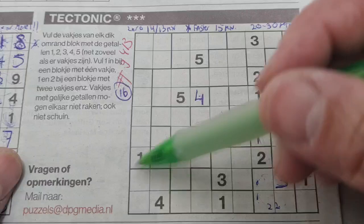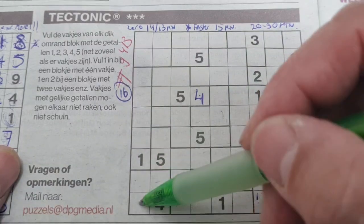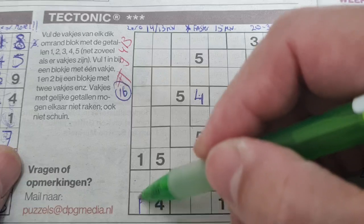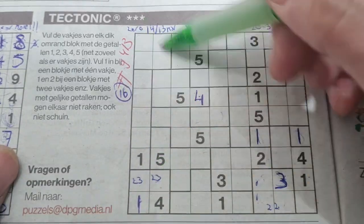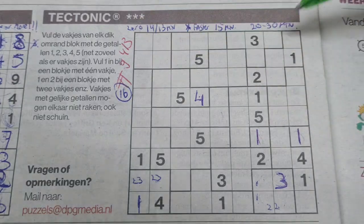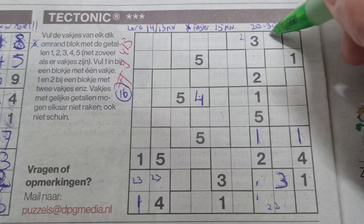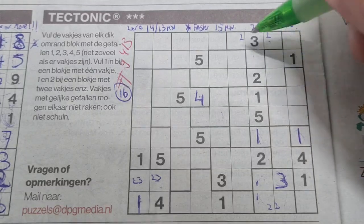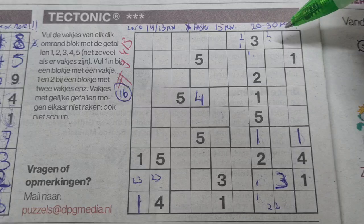How about here? Another quadro box. These two boxes can be 1, so 1 box left for the 1 in this quadro box should be there. 2 boxes left for numbers 2 and 3. How about here? Insufficient information right now. I cannot fill this yet. How about here then? Well, this box can be 2, so the 2 could be here, could be there. This box can be 1, so the 1 could be here, could be there. And other numbers could be everywhere.